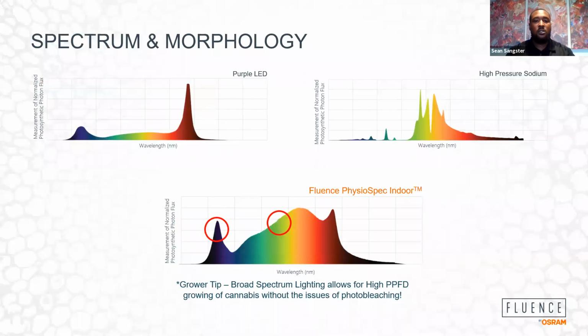As you can see here, what I have displayed are some typical spectrums that you see from a lot of the lighting fixtures that we have in the horticultural space. To the top left, we have a narrow band, or what you see of a purple LED. We also have the HPS spectrum. And then down below is what we offer for our indoor cultivators, which is what we call our PhysioSpec Indoor by Fluence.